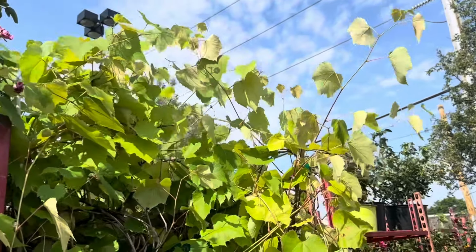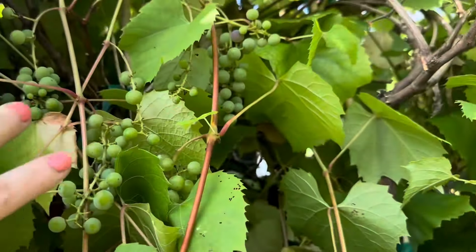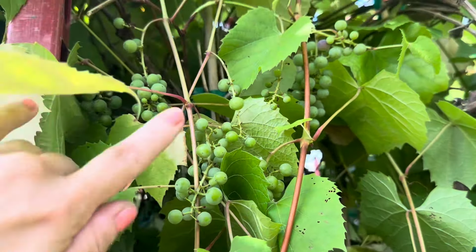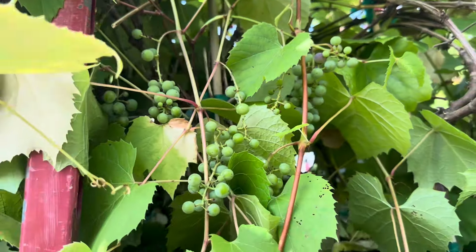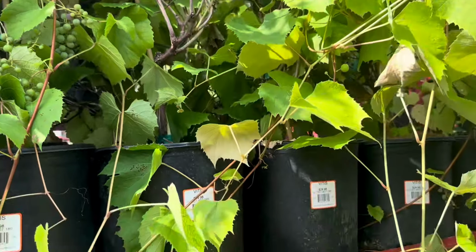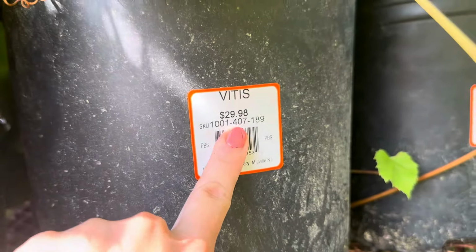My Home Depot Garden Center here in Long Island, New York, Zone 7A also just got these beautiful grapes in stock. Look at this one. It's covered in juicy, sweet grapes. Beautiful, vining foliage. The asking price for the grapes is $29.98 as well.